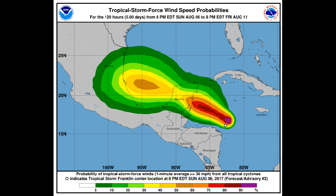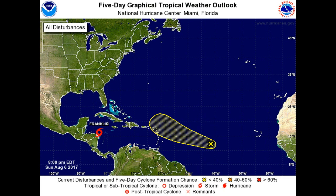Next thing up, this is the probability of seeing tropical storm force winds over the Yucatan. It's a percentage, and you can see that it's pretty high. It's about 90% that they will see winds at least tropical storm force and possibly higher. And here is our 5-day graphical, and you can see where Franklin is, and you can also see 99L out there in the Atlantic.